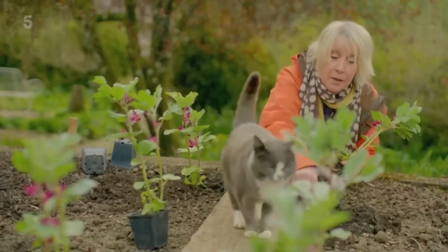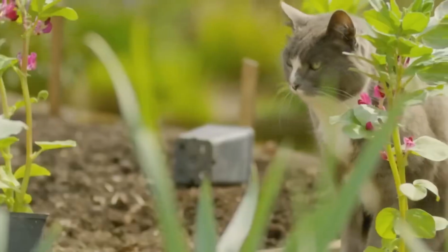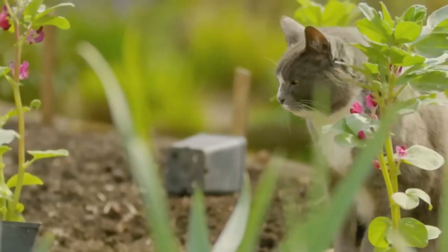Hello, cat. She's nosy, isn't she? She always wants to know what's going on.